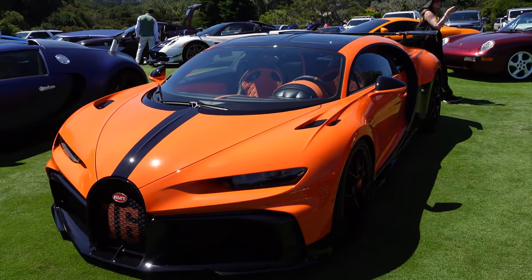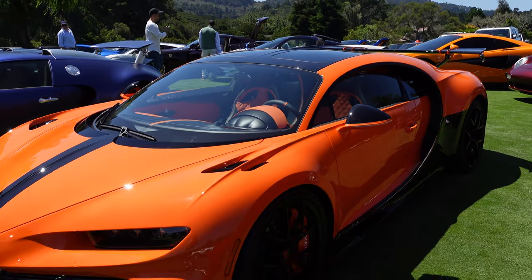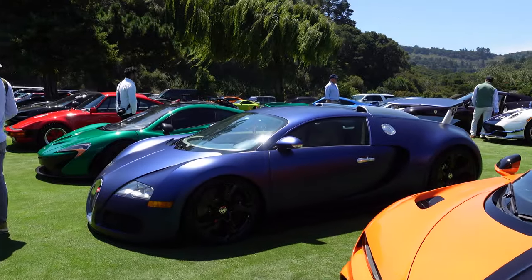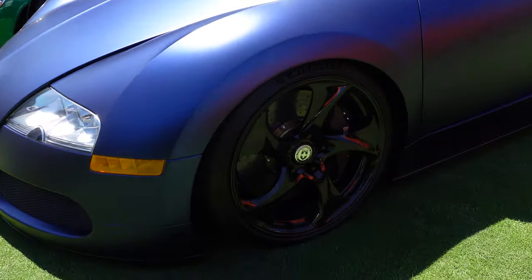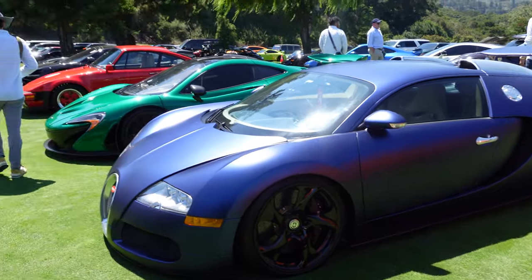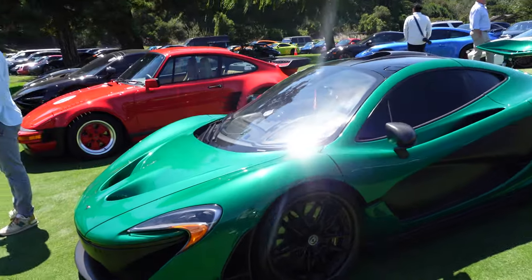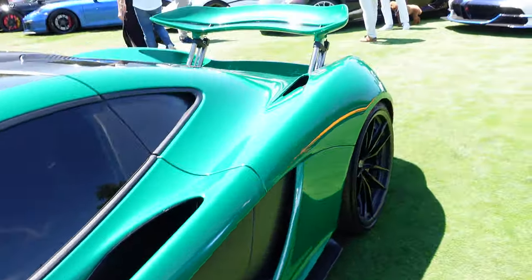Unlike the yellow and red ones we've seen, it's not like the two-tone. It's pretty much all orange, just with some black accents on it. Pretty nice. And then look at this. Matte, like, frozen blue Veyron 16.4 on HRE wheels. So modified Veyron, always interesting to see. And then over there, look at that green P1. Also on HRE wheels, so pretty bold modifying your hypercars like this, but it's just wheels, so no biggie, I guess.